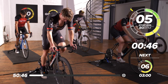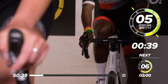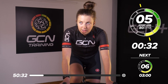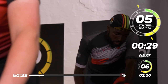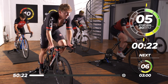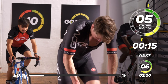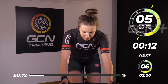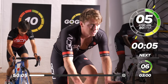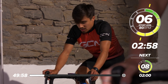So I've got 45 seconds left of 5 out of 10, and then we're going to ramp it up to 6 out of 10 for another 3 minutes. Seconds to go now. Great work, everyone. Seconds to go. This is our last 3 minute effort, and then I'm going to knock it down to 2 minutes and then finish off with a 1 minute effort. In 3, 2, 1. 6 out of 10.